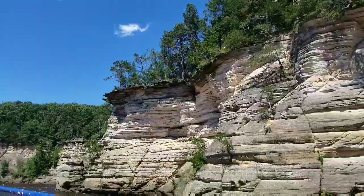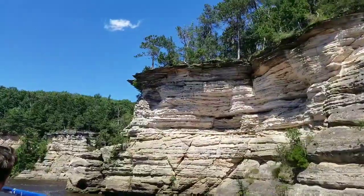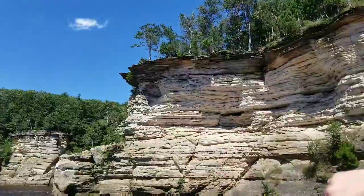Now it gets the name Sunset Cliff because across Stanbrock Bay, when the sun sets, all the beautiful colors are actually shown against the rock.